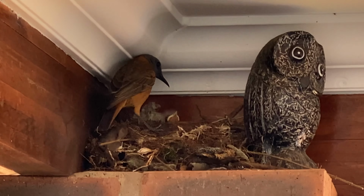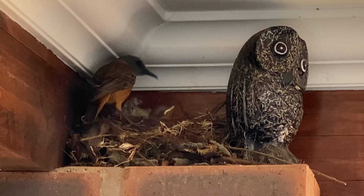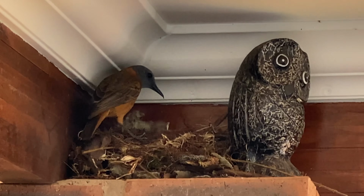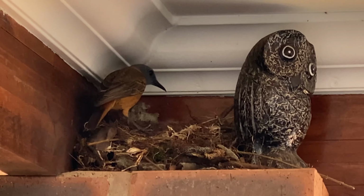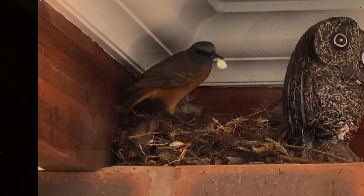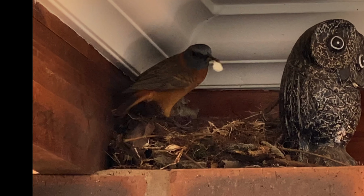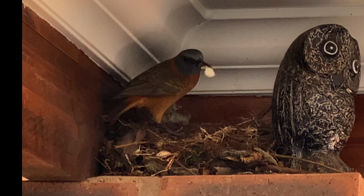A fecal sac is a unique creation of Mother Nature, an environmentally friendly nappy in a biodegradable casing. Thanks to this procedure, the birds keep the nest hygienically clean and free of smell, which can attract predators. This nappy duty is one of the most unique and underappreciated behaviors among birds.